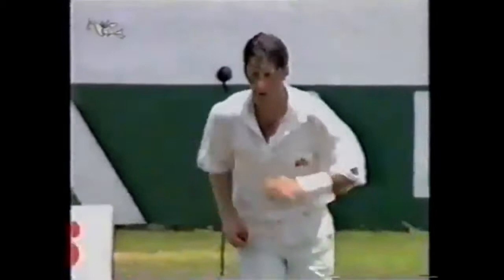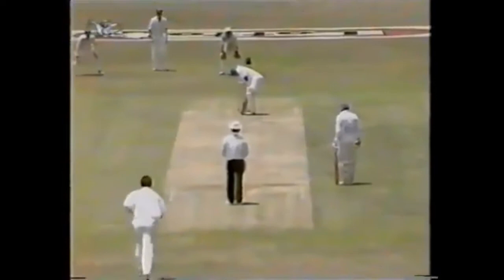McMillan. And dropping it short to Aravinda de Silva. Fine stroke, controlled it well. Hit it well, middle of the bat. This time McMillan over-pitching and de Silva going past mid-off. McMillan bowls, and that's the drive that got that boundary. Really an over-pitched delivery, deserved to be hit for a boundary.